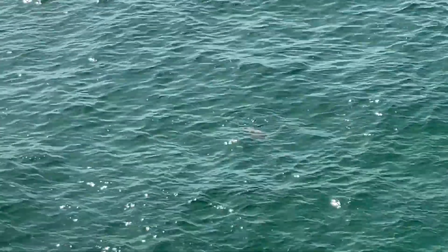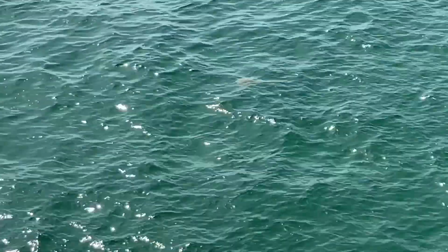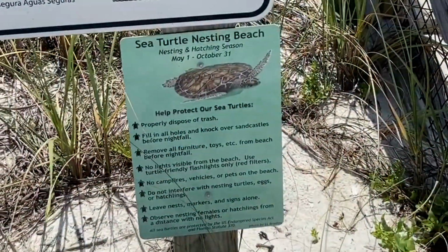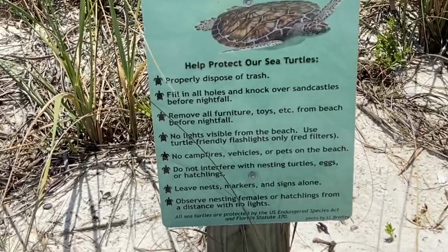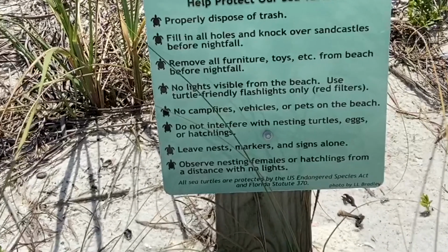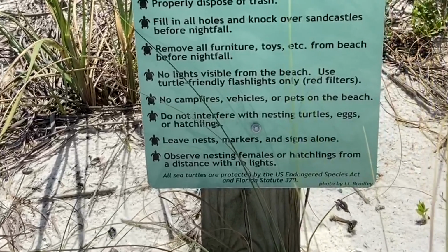Like we've mentioned in some other videos, there's lots of things we can do to help out these sea turtles. One thing is making sure that our beaches are clear, so no trash or holes or sandcastles left behind once we leave for the night. Also making sure that we are turning out the lights at night so that these guys are able to find their way to the ocean once they hatch, and that they don't get confused and go towards our buildings or our cars. And also making sure that we do not interact with these guys if we do see them in the wild.